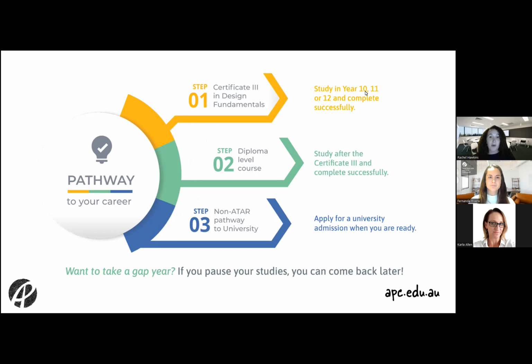So that step 1, Certificate 3 in Design Fundamentals, is the first stepping stone on the way to a non-ATAR pathway to university. And the best thing is, if you complete the Certificate 3 in Design Fundamentals and you want to take a gap year, that's fine. You can just pause your studies and come back later, and you're still going to be able to get credit into the university system, which is just a beautiful thing.